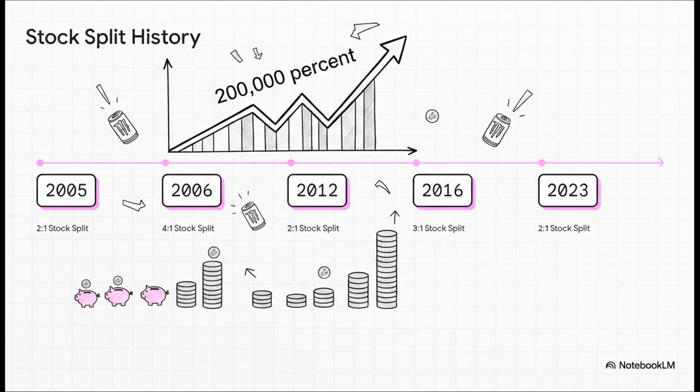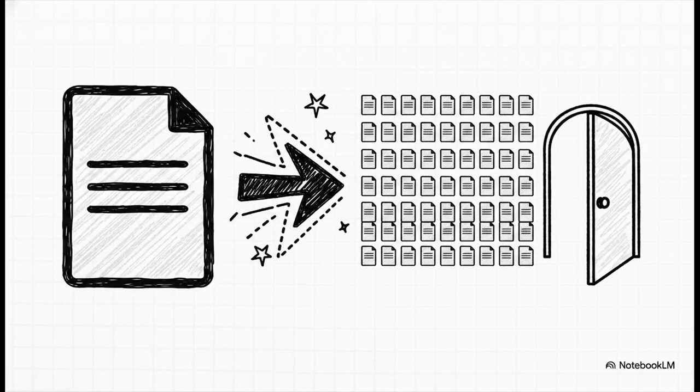From 2005 through 2023, they executed 5 major stock splits. And the cumulative effect of all this financial engineering is a staggering 96-to-1 ratio. Meaning, if you had bought just one single share prior to August 2005, you would be holding 96 shares today. This kind of share proliferation is the absolute hallmark of a company experiencing multiple orders of magnitude of growth. It's how they ensure the stock remains psychologically accessible and highly liquid on the open market.